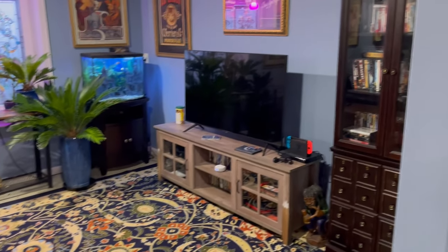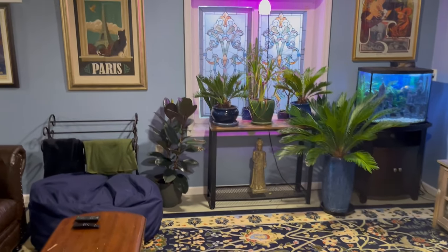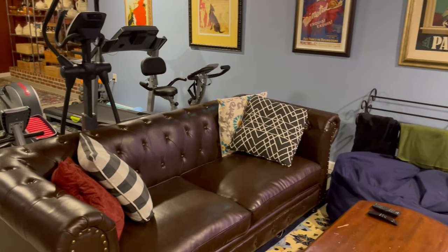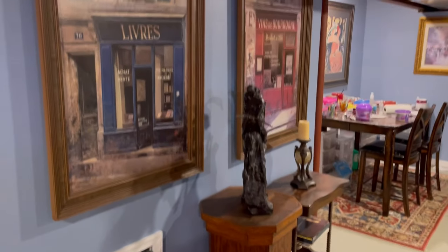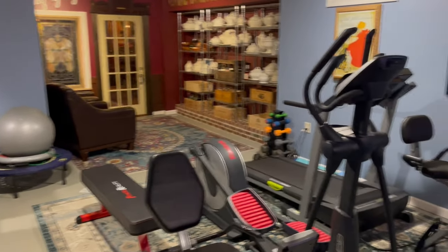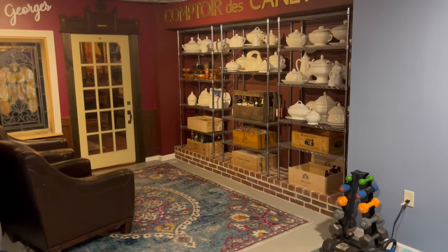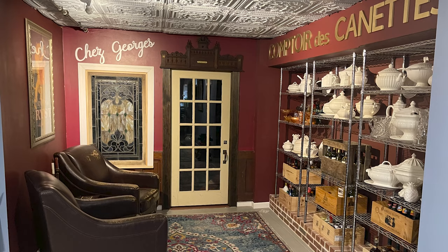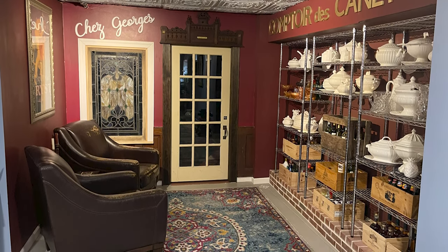Moving this way, we have the family area, TV, the plants that I take in from outside in the winter, and the exercise area. Over here, some more French posters, and an art area for the kids. But moving on this way, this is my French wine bar. On the right, you'll see a bunch of wine crates and my collection of soup tureens.